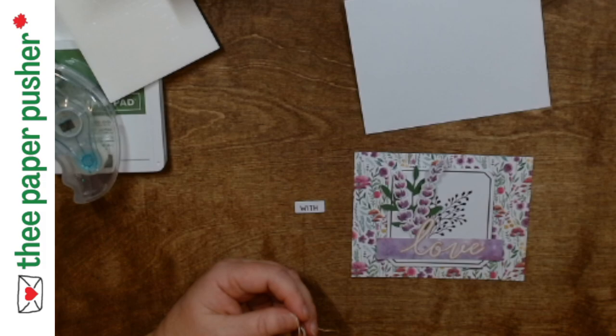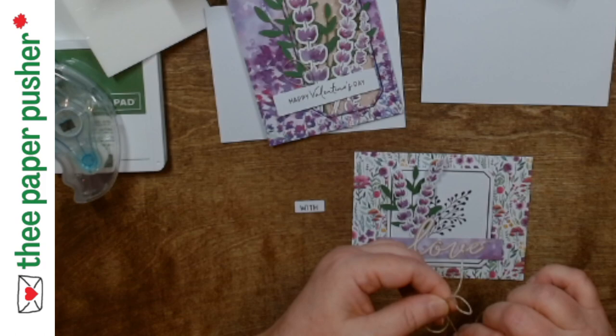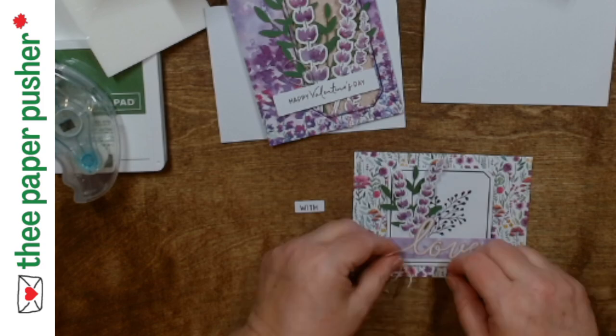So instead of putting it like this, looping it underneath the label, which is what I'm supposed to do, I'm just going to make a bow. I'm going to make a big floppy bow. I'm going to trim these things off because now it's longer than it needs to be. And I'm going to pop up this word with dimensionals.